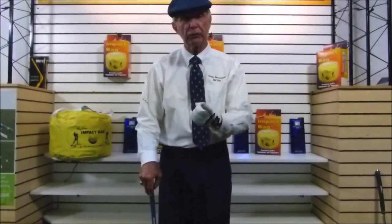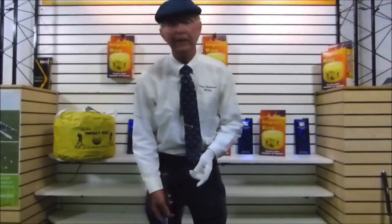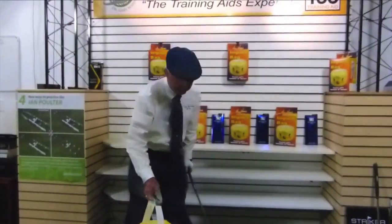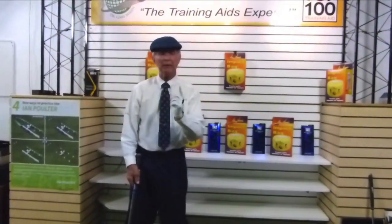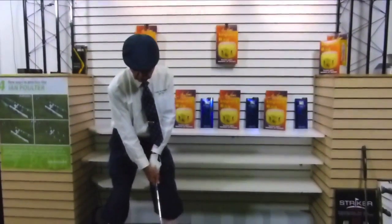Now, there are other uses for the impact bag than the first one, as we started to discover. And one of them is the fastest cure for the slice. Let me demonstrate these to you right now. And now for some of the other uses which we discovered over time very quickly that you could do these things. One, how about stopping the slice? Wow, that's a big one. Right there, here we go.